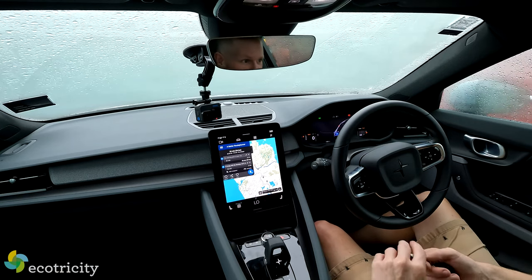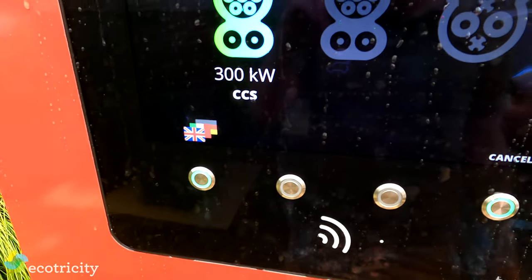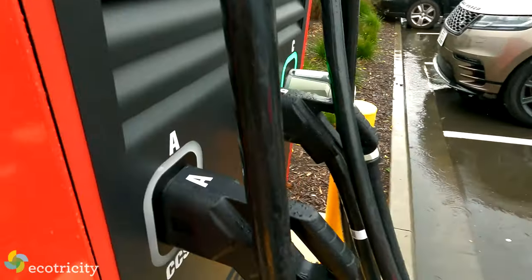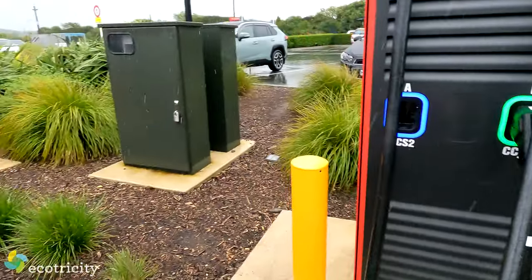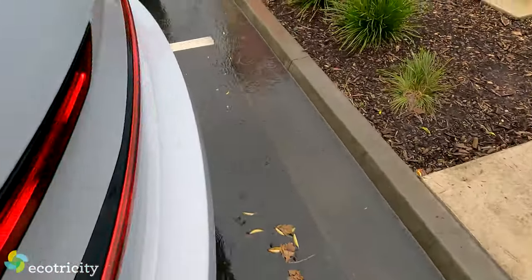Now I'm going to go charge it up now that the rain has subsided just a little bit, and I'm going to take a camera with me, and I just don't want to get wet because this is waterproof, but I'm not. Choose the CCS, 300 kilowatts. I mean, you can't beat that. Now it's going to flash and show me which one to take. That one. And now, yuck. Okay, now plug it in. And now I'm going to go back and hide, and the car does the rest.